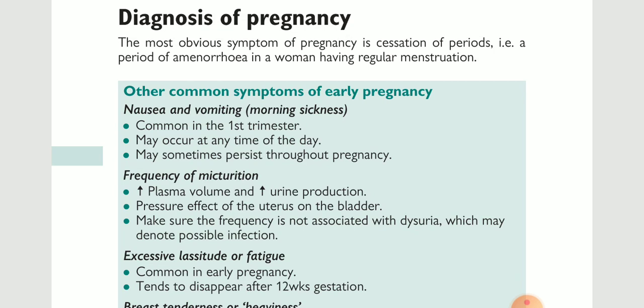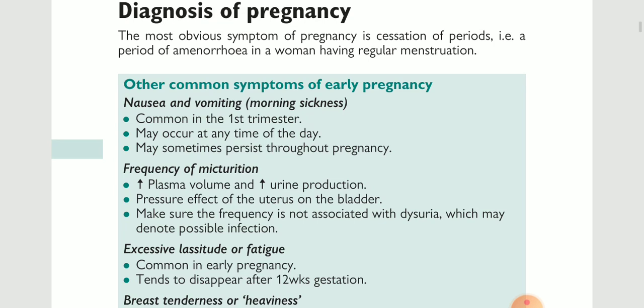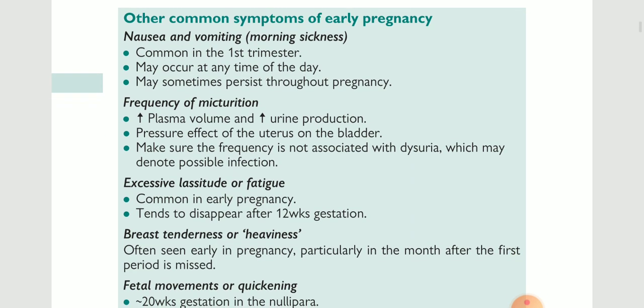The most obvious symptom of pregnancy is cessation of the period, that is amenorrhea. So the first, most important and obvious symptom is amenorrhea, that is the stop of the menstrual cycle, in a woman having regular menstruation. Other common signs and symptoms of early pregnancy are nausea and vomiting.